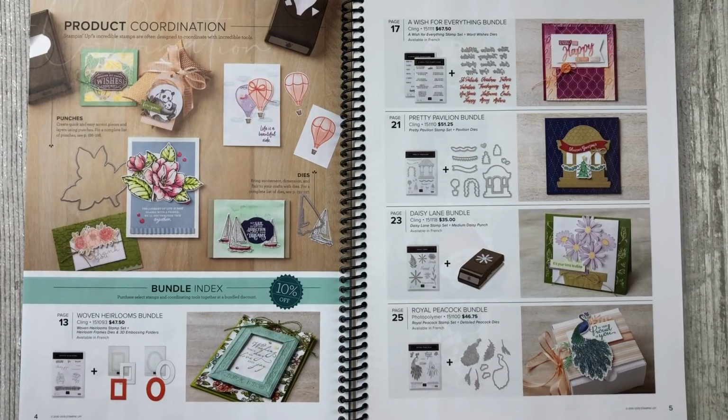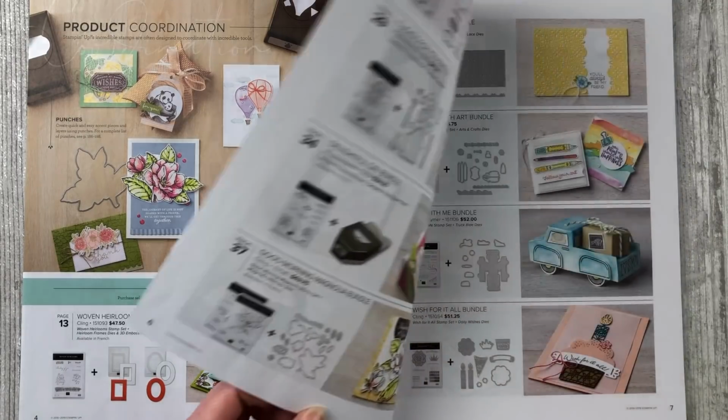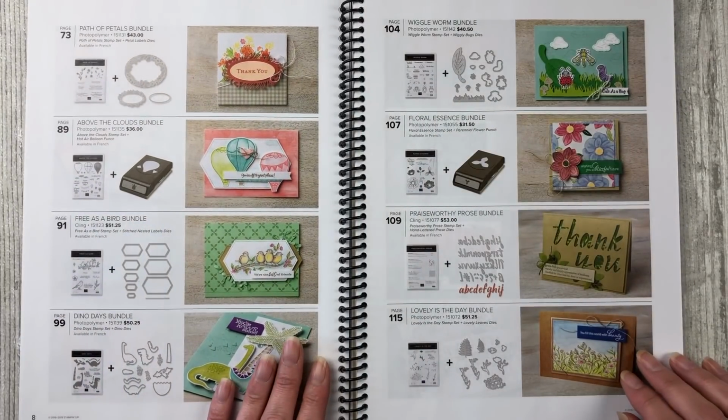All right, so next, let's talk about the bundle index. So this is something new this year, and it's an awesome index of all the bundles that are being offered throughout the annual catalog. So bundles are coordinating stamp sets and tools that you can purchase together at a 10% discount. So if you're familiar with the Stampin' Up! Annual Catalog, then you know that the bundles have always been featured on multiple pages throughout the catalog, and they still are. However, this year you can find all of the bundles in one place, and they are on page 4 through 11. So lots and lots of bundles to play with this year.